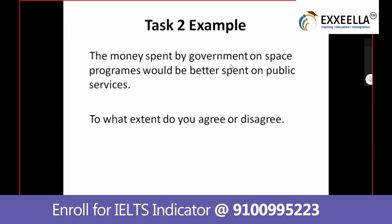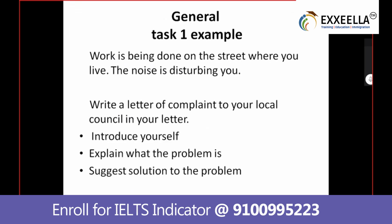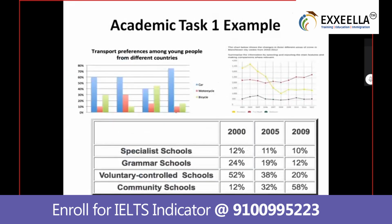So this is your statement and this is your question. You have to write a minimum of 250 words within 40 minutes. That's what you have to do. It's essay writing. Idea generation is very important in this task too. But in task 1, don't use your own ideas. Report writing is completely different from essay writing.